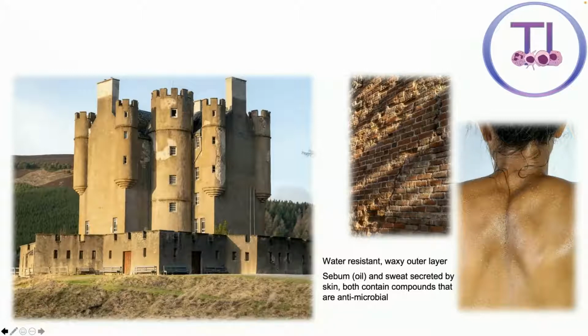Both of these compounds, the oil and the sweat, both contain additional chemicals and proteins inside them that are antimicrobial in nature, i.e., they disrupt the metabolism of those organisms. They make it harder for those organisms to live there and to be able to replicate on that existence.